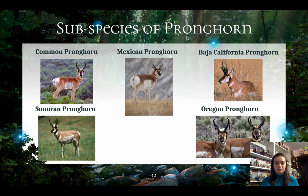These 5 subspecies were named because of minor differences in color, size, and location. The common pronghorn is a subspecies that inhabits the United States and Canada. Meanwhile, the Oregon pronghorn recently showed in DNA analysis that it is not genetically distinct from the common pronghorn, and therefore populations in Oregon, California, Idaho, and Nevada should be considered among the common pronghorn.